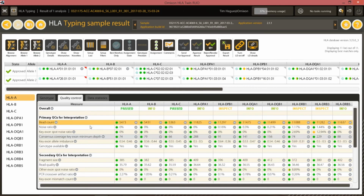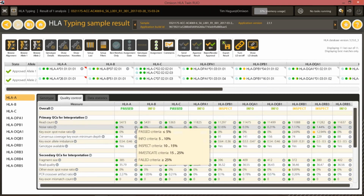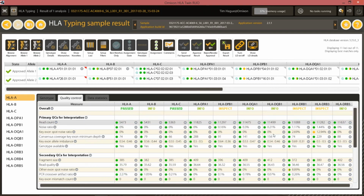As usual, the most important quality metric of all is probably the read count. If we don't have enough data due to, say, a poor amplification, then we may not be able to give a reliable genotyping result. But that will be clearly visible up here. And every one of these quality controls for every locus has its own set of pass, inspect, investigate, and fail criteria. So every single locus is fine-tuned with these quality control metrics that you see.